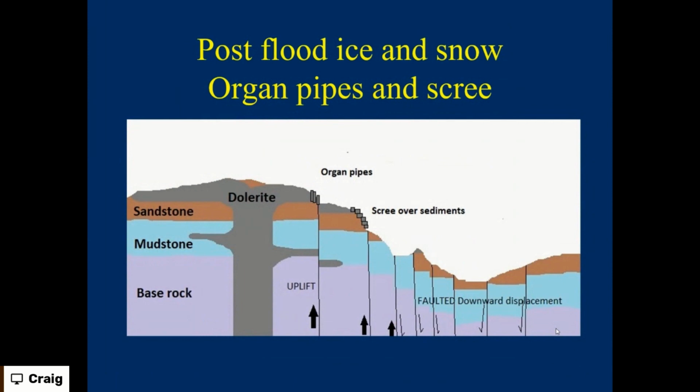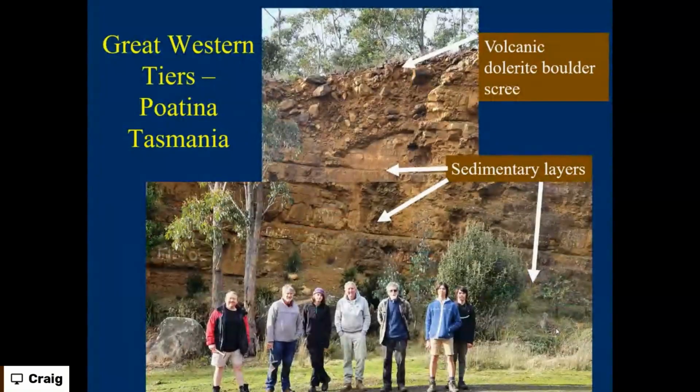And then this is just showing this scree can fall down off the dolerite over the brown sediments there, and you've got features called organ pipes, which are fracturing of the dolerite volcanic rock as a result of the ice and snow in the ice age that followed the flood. Within a couple of hundred years after the flood, there's been the ice age, and that certainly covered Tasmania, fractures those rocks. And we're just going to have a look at some of these dolerite mountains on a video just in a moment.